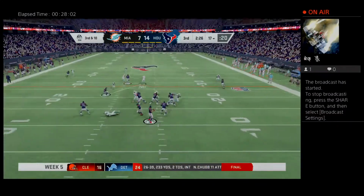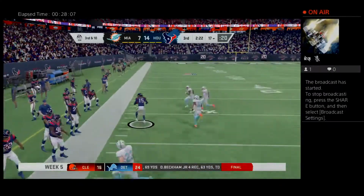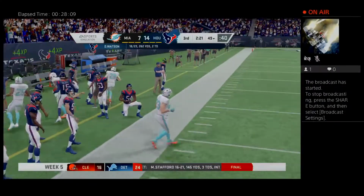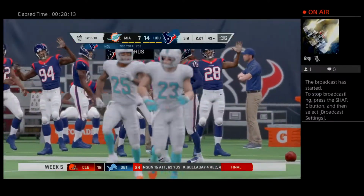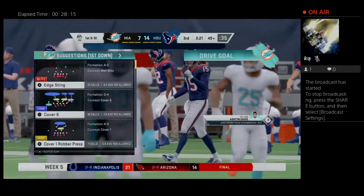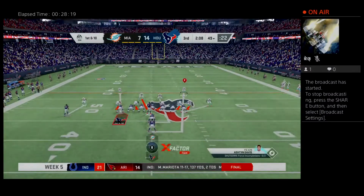They'll fake the handoff. Now Watson. He finds his target, Fuller. And he'll go out near midfield at the 49. And a big 32-yard play on 3rd. The big play has him all the way out near midfield for a 1st and 10.